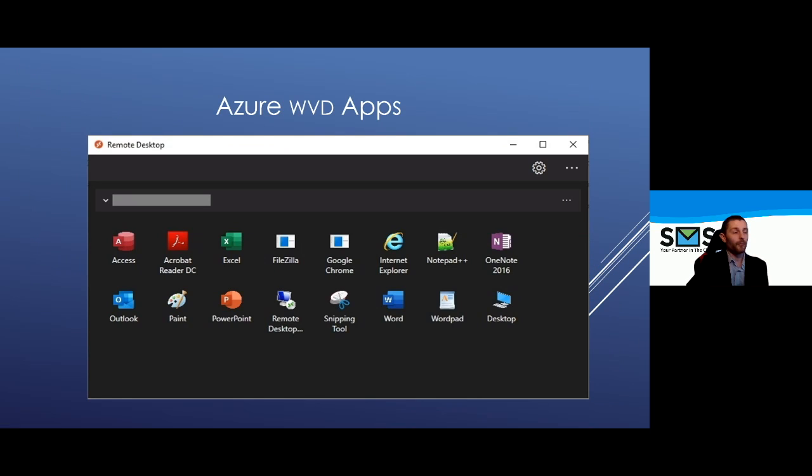Again, if you wanted more of a Citrix or app type feel, Windows Azure Virtual Desktop does this as well. You don't have to have a desktop. You can literally just load up applications if that is something you are looking to have or require. If you don't want the full-blown desktop, you can just load the applications themselves, and multiple of them if that is a requirement. So what I'm going to do now is show you something that may look scary.